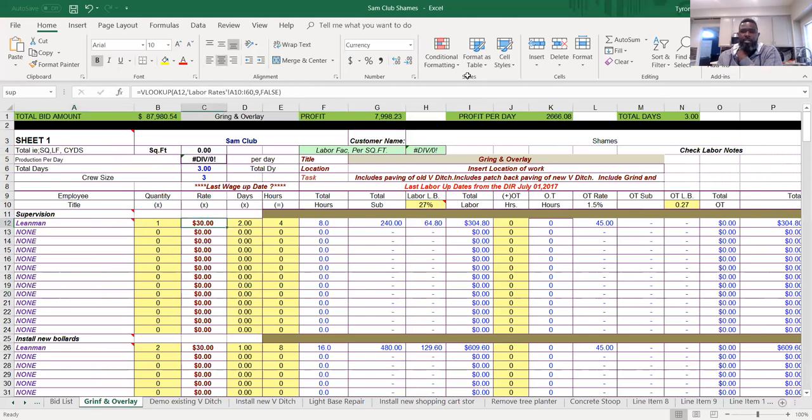Let me make sure this is being shared with you. So I'm doing one person here. My supervision is at $30 an hour, and I just plug that number in for supervision, 2 days, 4 hours a day. Installation of new bollards, another lead man at $30 an hour. This person is getting paid $30 an hour take home, and I've got a labor burden in there at 27%. And if you look at the top of the sheet, that shows what this total is, 87,000.